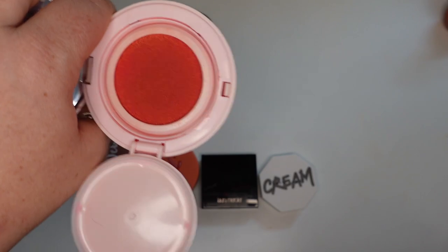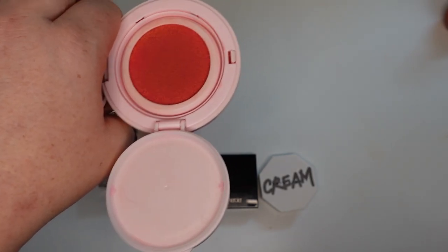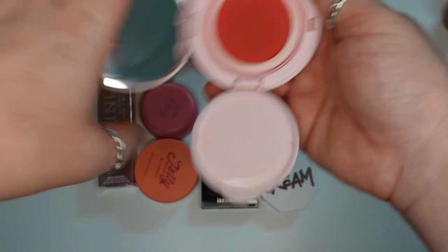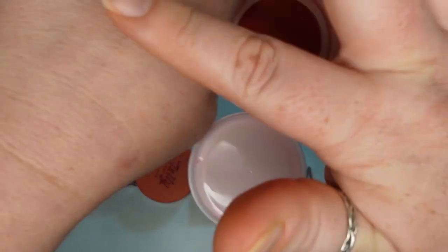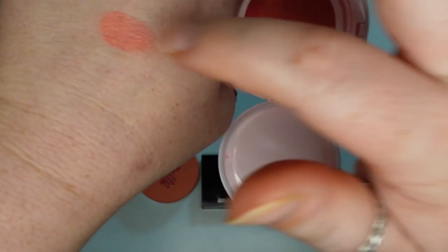I was going through the aisles, scoping out the blush products, and I picked this up and I had no idea. I had never heard of The Creme Shop. I'd never tried anything, and it was cushion, and I thought, oh, that color's not gonna work. And it looks super intimidating, but it's a very beautiful blush. It's a very beautiful, luminous blush.